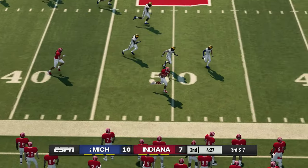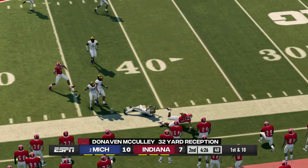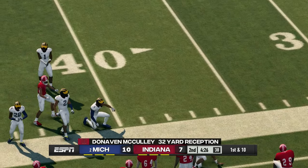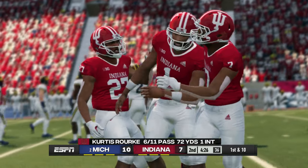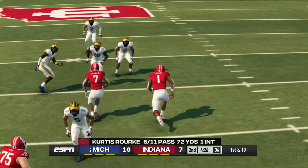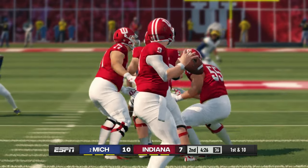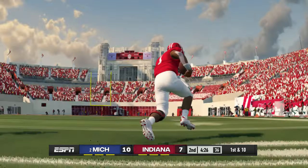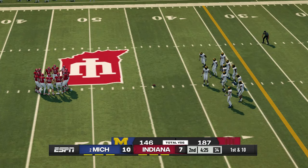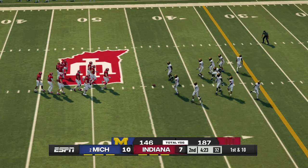Caught out in the open. He's to the 40. And he's finally knocked out of bounds at the 44. So let's see how the defense responds now. It's first down and 10.